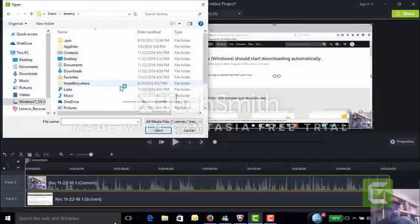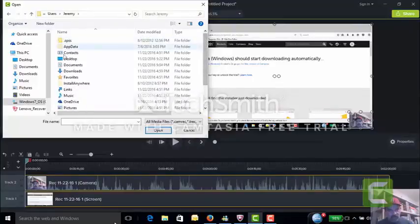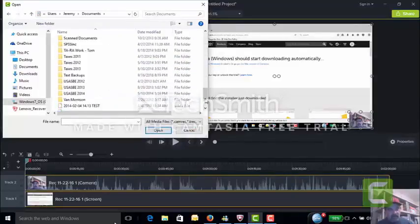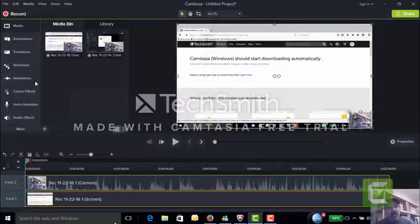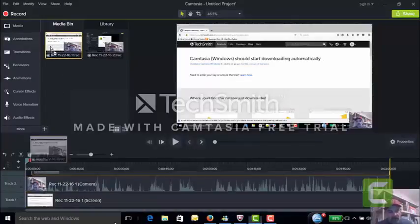C:\Users\Jeremy, Documents, Camtasia, and so forth, and then choose the file. Once you have the files up here, you're going to drag and drop them down to where it says track 2 and 1.